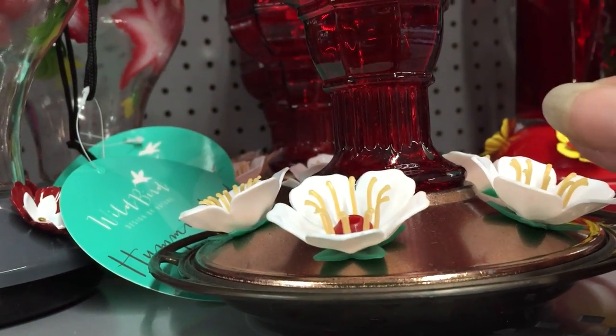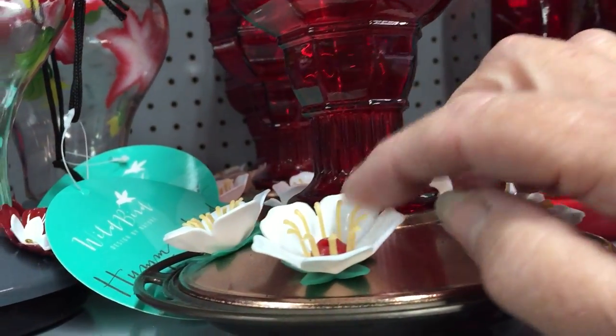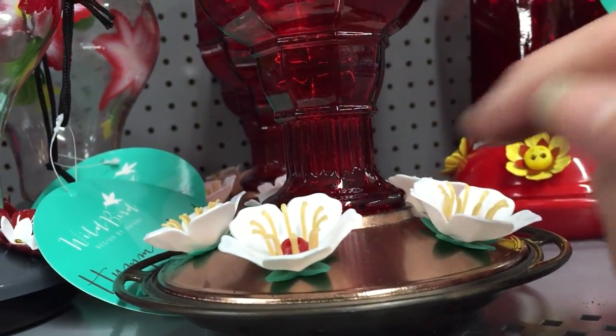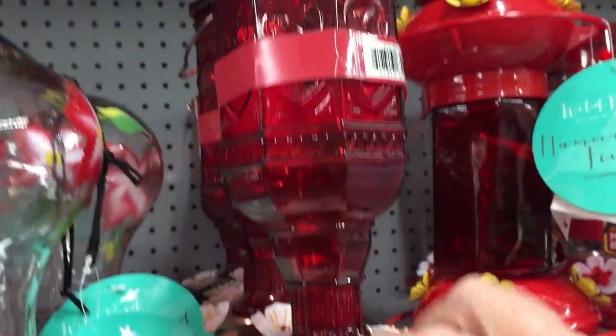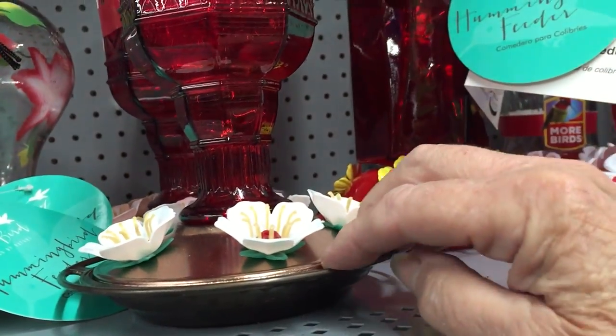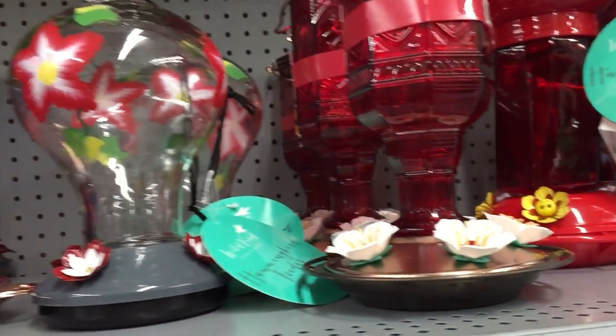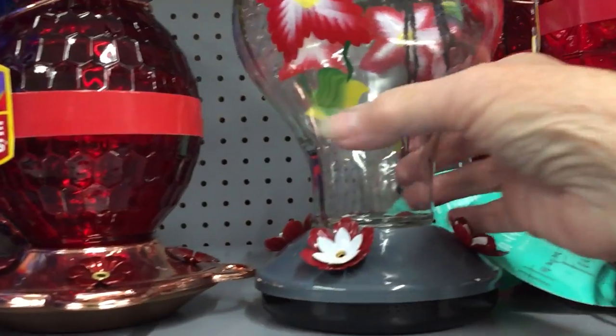Think about how a bee gets into flowers and they push and push and push all this around. This is not going to stop bees. I don't know what this is supposed to stop. And there is no ant moat on this, so you would have to get an ant moat if you've got an ant problem. My concern on these, and a lot of these, is cleaning, what it looks like when you take the whole thing apart.